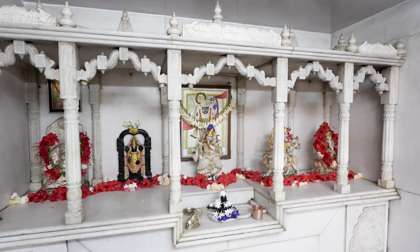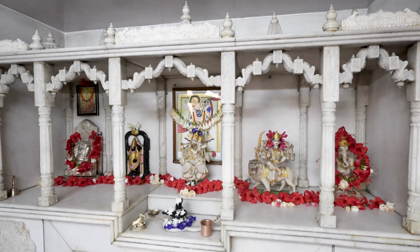Everything we do, we do with faith. To the extent that once when my Japanese client wanted to meet the chairman of the company, I took him to our temple and introduced him to our deities.